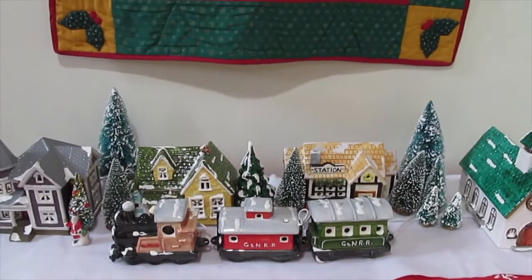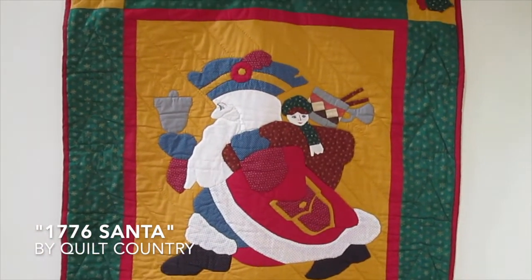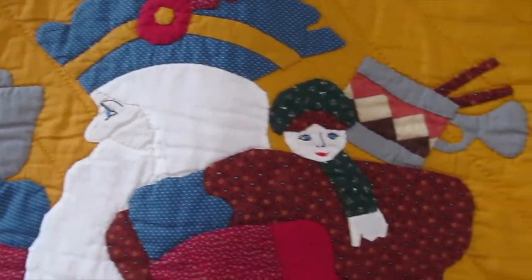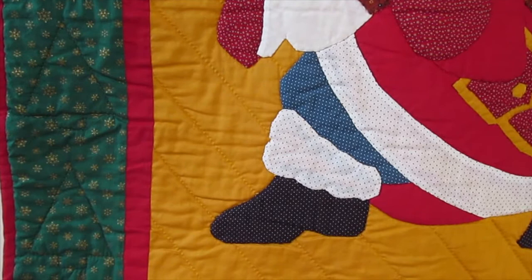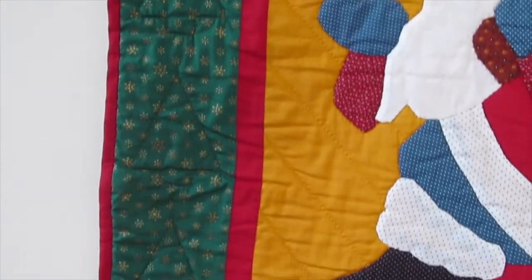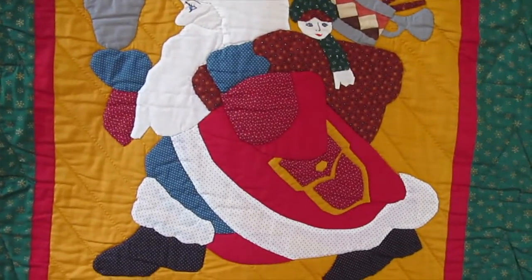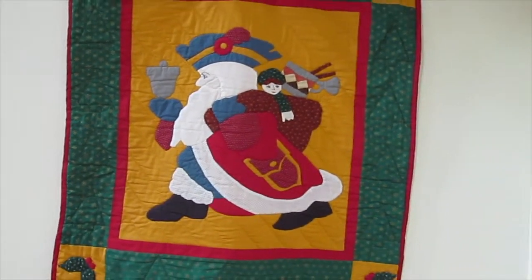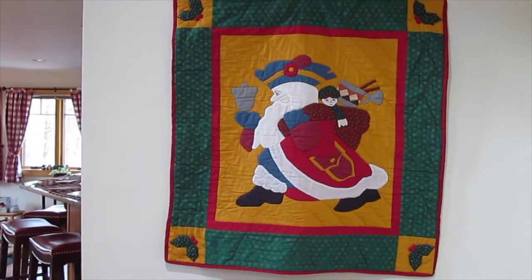Here's an oldie that's hanging over my snowy village. It is called 1776 Santa. For obvious reasons, he's a very patriotic Santa. Carrying his usual bag of toys. This Santa is hand appliqued, hand quilted, and then machine pieced where applicable. One of my early Santas. I started to make a Santa every year, I think around the time that I was making this one. And he really started a trend.